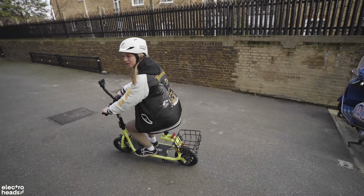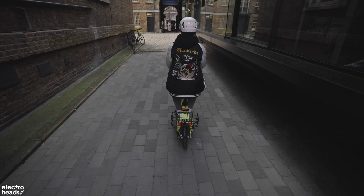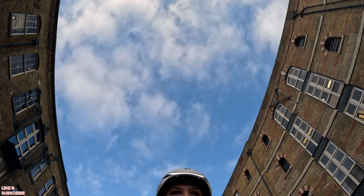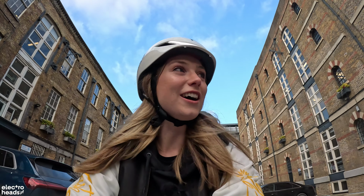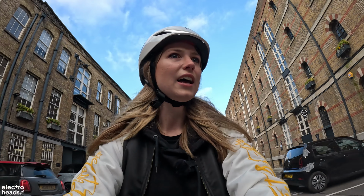Oh, the brakes are good on this as well. Okay, I want to see how this handles on cobbled stones. Hopefully the GoPro's going to manage with this. Ooh, it's not too bad. Oh, the GoPro's gone. You guys, you're back with me. Good thing the seat's quite padded. That's definitely a saving grace there.